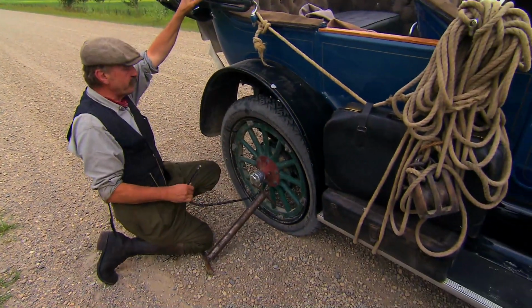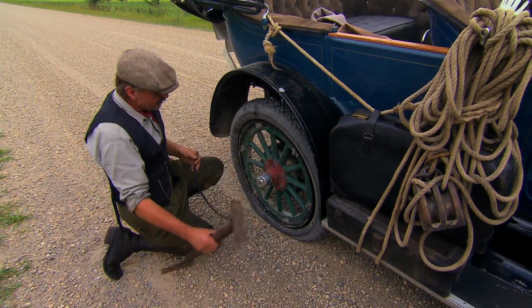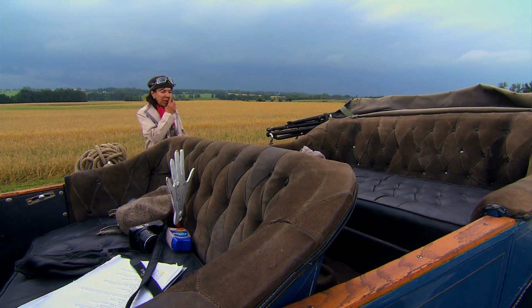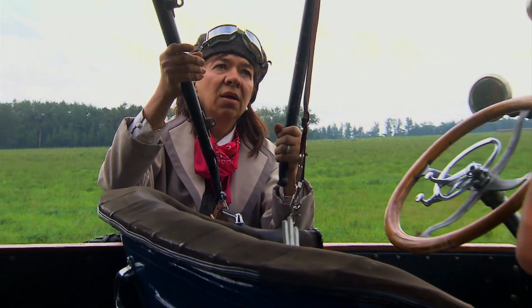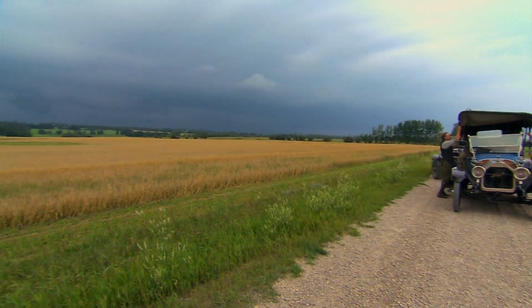See, the thing is, I got a spare, but not for this wheel. Spare for all the other three, but not this one. We are screwed again. It's coming. Oh my God, honey. I'm gonna put the top up. Yeah, I think we will. I don't know how we're gonna fix this tire in time. Now, not only is the team battling a flat tire, but the sky is getting ominous.